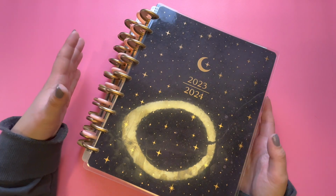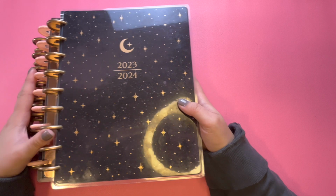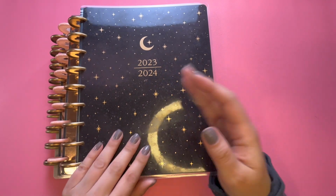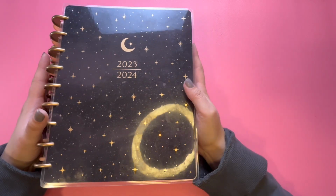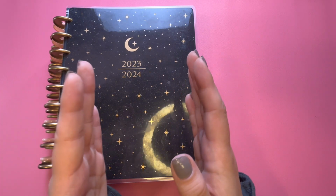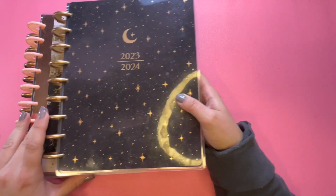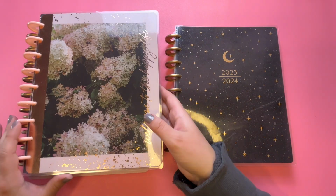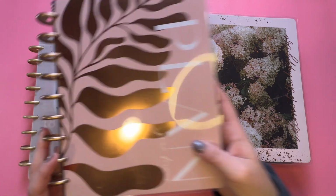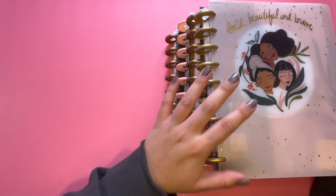All of these are classic sized Happy Planners, and they're all 18 months starting in July of 2023 going through December of 2024, but I intend on using these just for January 2024 through December 2024. So this top one is the Celestial Elegance Vertical, then we have the Moody Florals Vertical, then we have the Playful Abstract Monthly, and then we have the Spoonful of Faith Beautiful and Brave Dashboard.